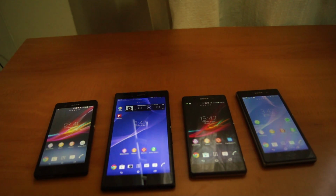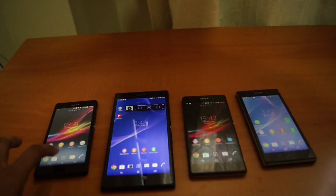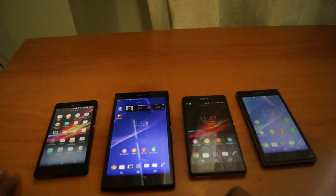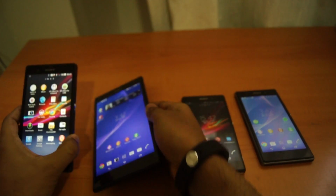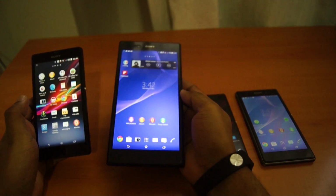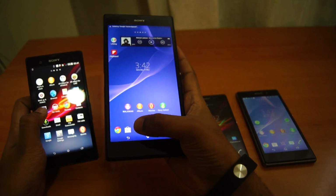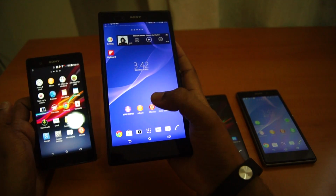All the winners, and now we're going to see the camera loading time. So I'm going to quickly start off with the Z and the Z Ultra again this time. I'm sure this time it's going to be a tough competition between Z1 and Z2. So let's see who wins it. On the count of 1, 2, and 3.